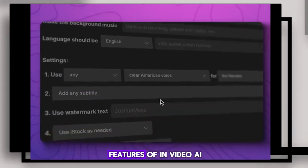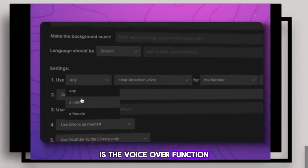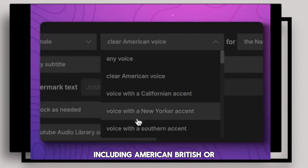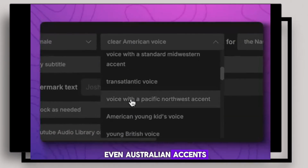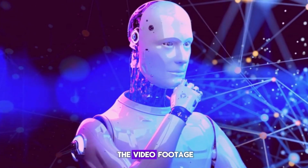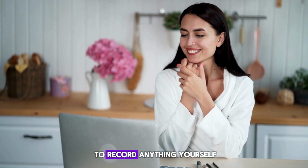One of the key features of InVideo AI is the voiceover function. You can choose from a variety of voiceover options, including American, British, or even Australian accents. The AI reads the script, generates the voiceover, and synchronizes it with the video footage, all without you needing to record anything yourself.